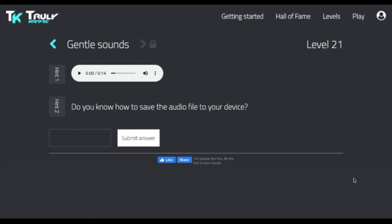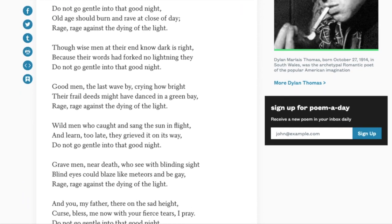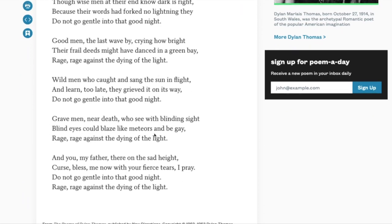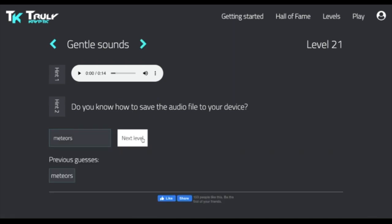One of the words of this poem is bleeped out. So, all you need to do is Google to find out what word is missing. Following that along, I found that the missing word was meteors.